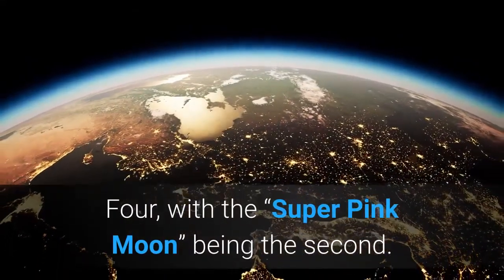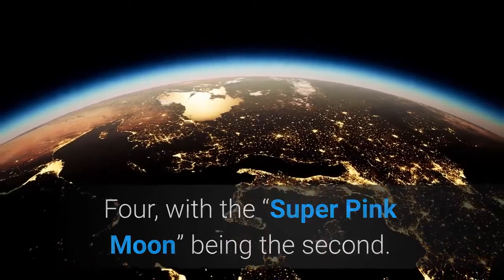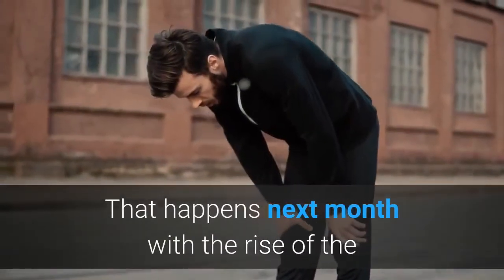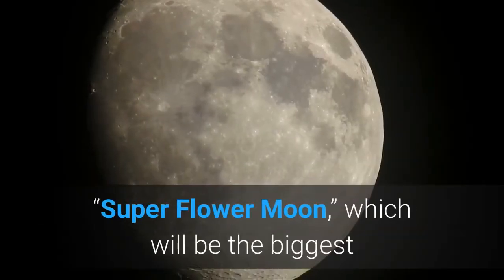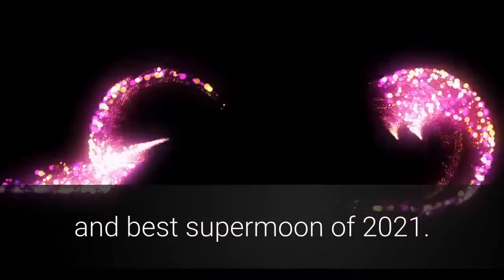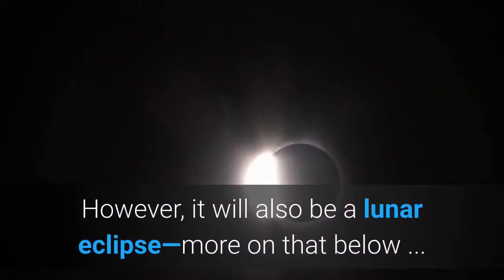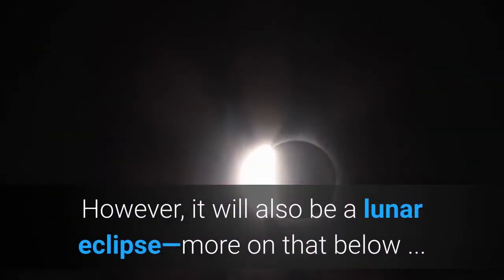The super pink moon is the second supermoon of 2021. When is the next supermoon? That happens next month with the rise of the super flower moon, which will be the biggest and best supermoon of 2021. However, it will also be a lunar eclipse, more on that below.